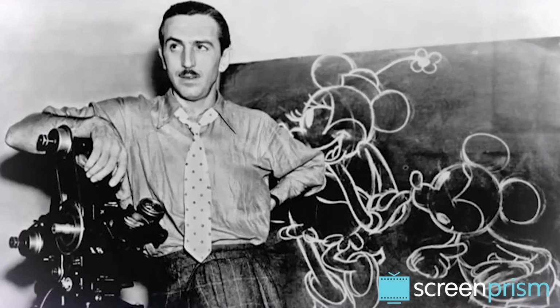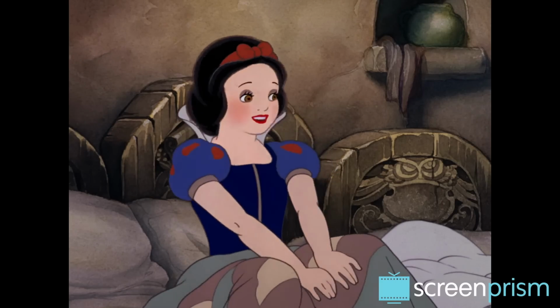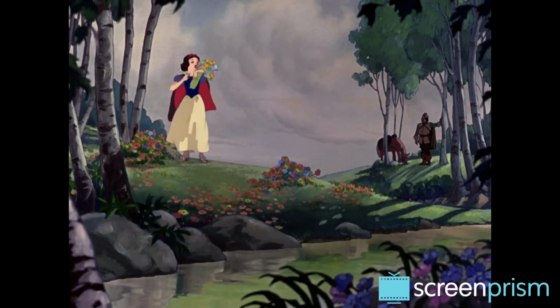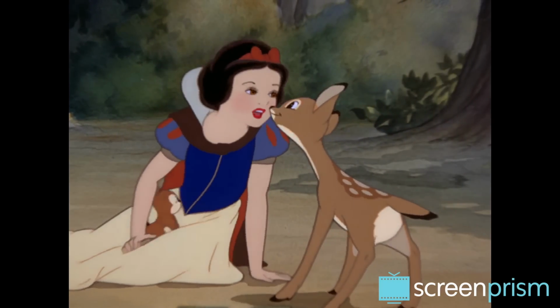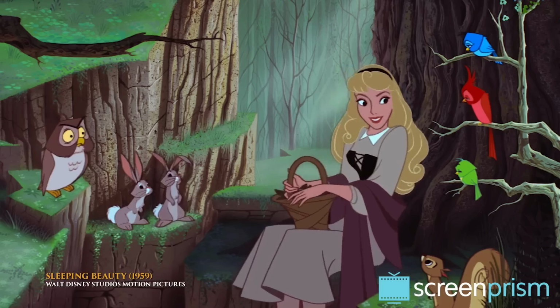Walt Disney shaped the future of animation forever when he decided to make his first film about a princess. When we think Disney now, we immediately think princess. But Snow White, the original Disney princess, has largely been forgotten about. Snow White is kind, gentle, and motherly. She sings, and animals flock to her. We see these traits in all three of the original princesses, Snow White, Cinderella, and Aurora.